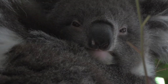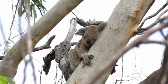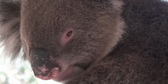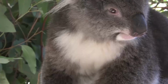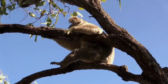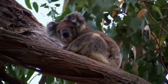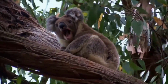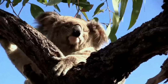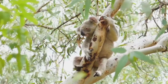One of the most popular draw cards of a holiday to the land down under is the cuddly koala. There are many photo opportunities across the country, and this fluffy marsupial is quite happy to put on a show for the tourists. But the koala population in Australia is on the decline. From the end of the 19th century up until the mid-1920s, the fur trade decimated population figures. More recently, habitat destruction, bushfires and road accidents have added to the dwindling numbers.